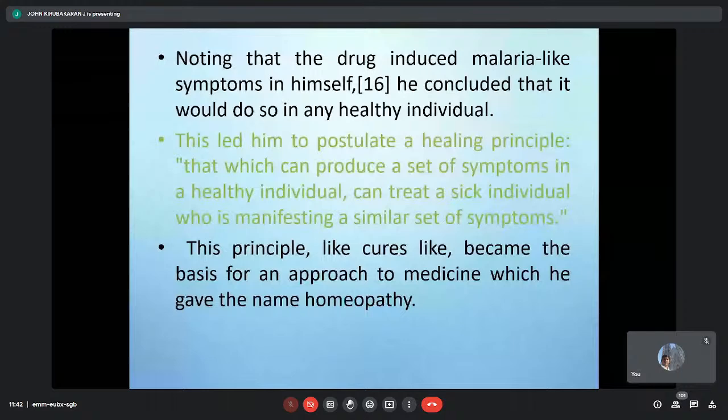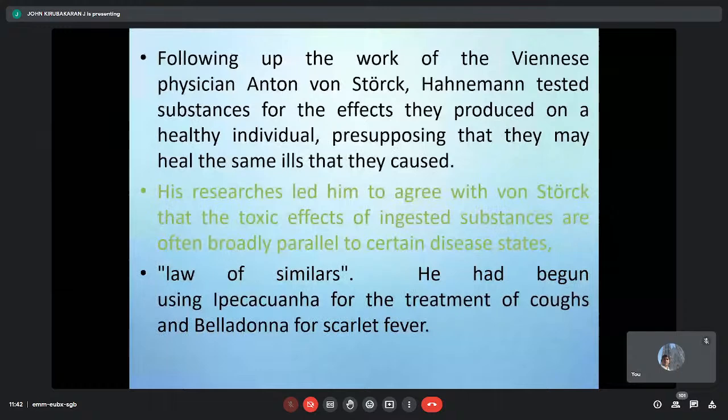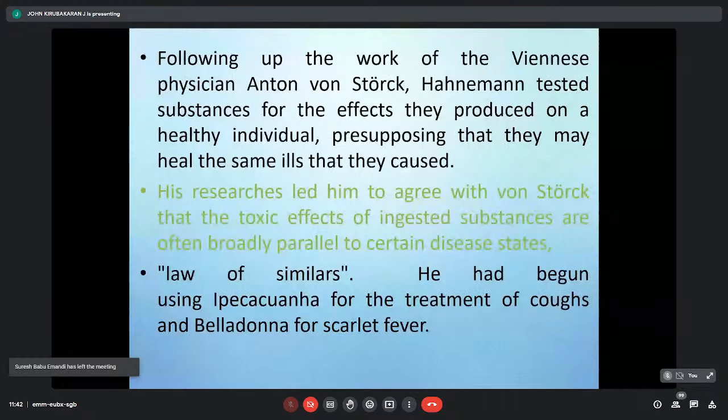Then Samuel Hahnemann started following the Viennese physician Anton von Storck. Hahnemann tested toxic substances on volunteers, and he agreed that the toxic effect of ingested substances are often broadly parallel to certain disease states. From this, he successfully started treating people suffering from cough with ipecacuanha and people suffering from scarlet fever with belladonna. If you take raw ipecacuanha, many people will get cough. So he thought people who are suffering from cough, to them if I give dilute ipecacuanha, they would be cured, and it happened so.